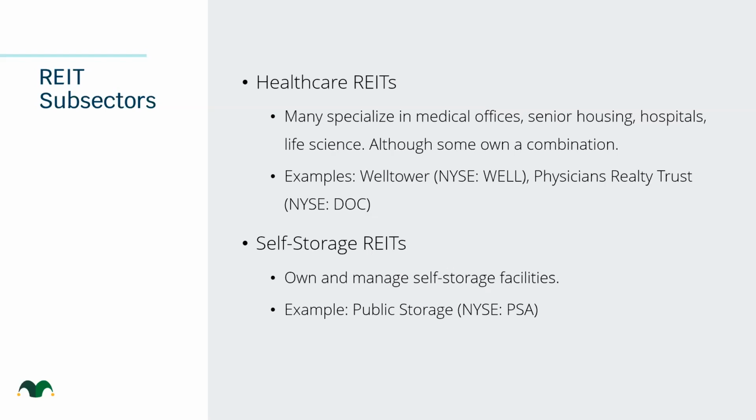Physicians Realty Trust, ticker symbol DOC. They are purely a medical office REIT. That's one that specializes in a single type of property. And you could find, if you want to invest in life science properties, there are REITs that have that as either part of their strategy or as their whole strategy. So there's a lot of healthcare REITs, and most have a unique type of combination of properties.